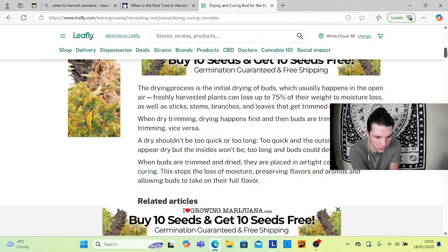When dry trimming, drying happens first, and then the buds are trimmed. In wet trimming, vice versa. A dry shouldn't be too quick or too long. Too quick, the outside of the buds will appear dry, but the insides won't be. Too long, and buds could develop mold.